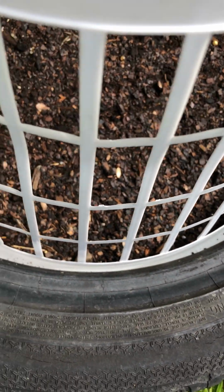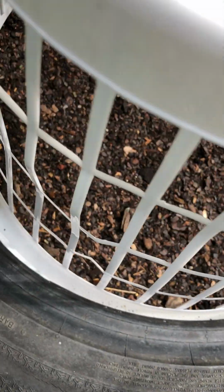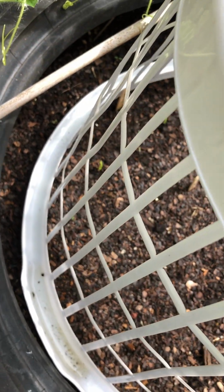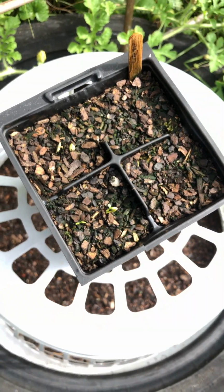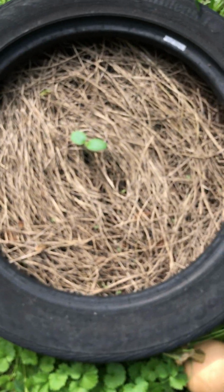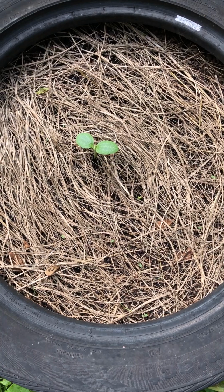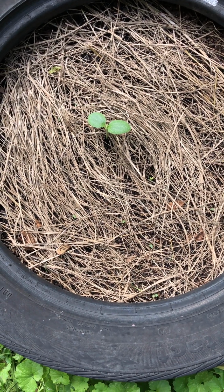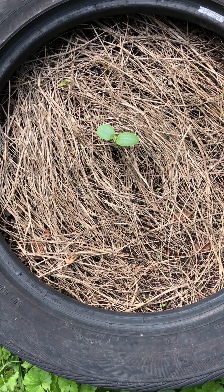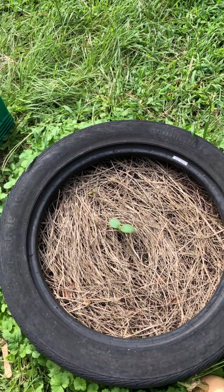But I planted carrots, Scarlet Nantes carrots here in the front. Of course, those are going to take a little bit longer, but I do see the peas that I just planted a few days ago starting to pop up. This is some cilantro that I planted here. I replanted my white scallop squash here in this tire where I took out the Cocazelle. It got hit by squash vine borers, but that was the only plant that I've lost to squash vine borers this year. Everything else I think has just been because of the heat.